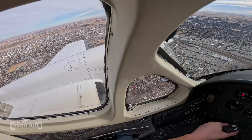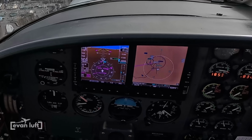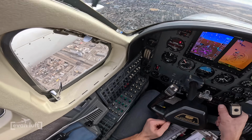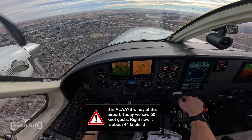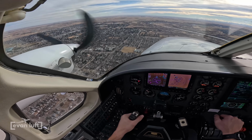I could have gone the straight in, but I just thought it'd be a little more fun to cross over the field and do half a circuit, shall we say. There's nobody else flying today. It was gusting 46, 48 knots, I think. So it's a little windy for 172s.